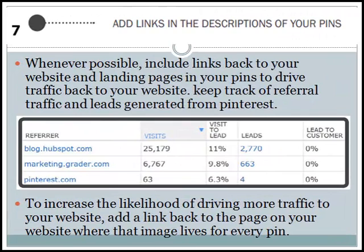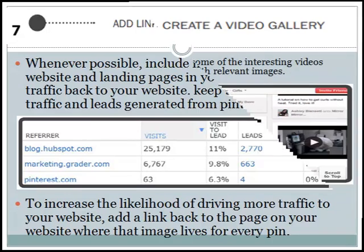Idea 7. Add links in the descriptions of your pins. Whenever possible, include links back to your website and landing pages in your pins to drive traffic back to your website. Keep track of referral traffic and leads generated from Pinterest. To increase the likelihood of driving more traffic to your website, add a link back to the page on your website where that image lives for every pin.